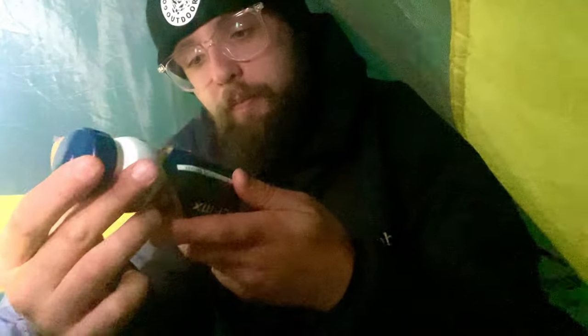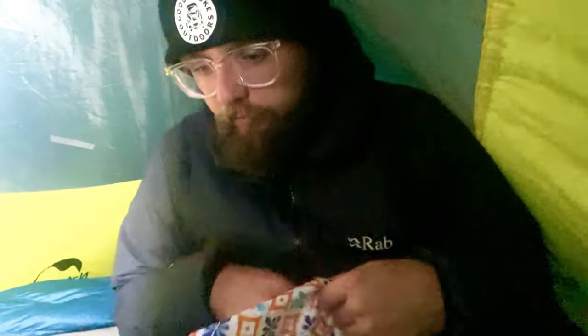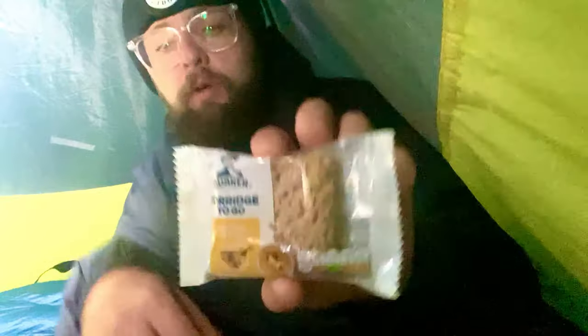Right, I'll try to show you what scran we've brought. So we've got an iced latte, protein coffee, Stag classic chili con carne, a bag of goodies, a bag of brownies. I've got Quaker porridge to go, golden syrup. So these are all from Ben. Another one of them Quaker porridge to go. Crazy, these. What's this? Warrior raw protein flapjack.